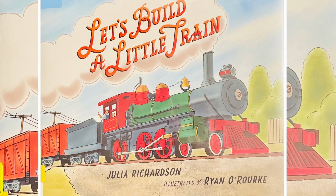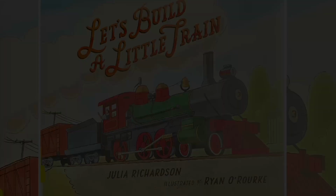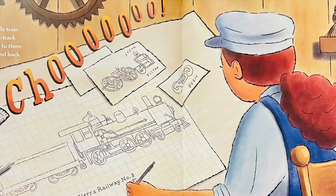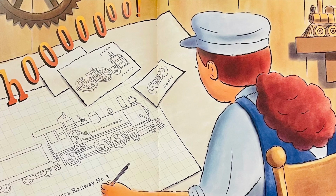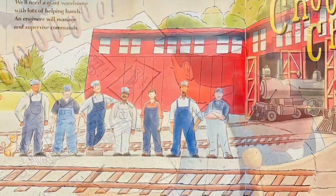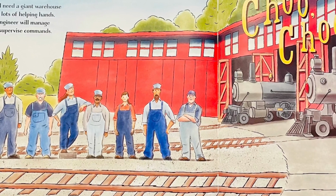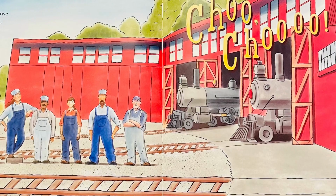Let's Build a Little Train by Julia Richardson, illustrated by Ryan O'Rourke. Let's build a little train to chug along the track that goes from here to there and circle round and back. Choo! We'll need a giant warehouse with lots of helping hands. An engineer will manage and supervise commands.